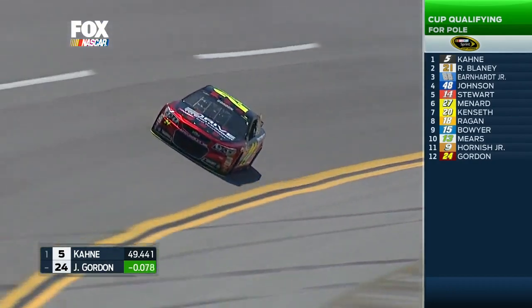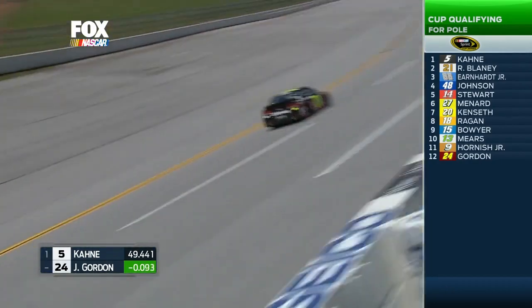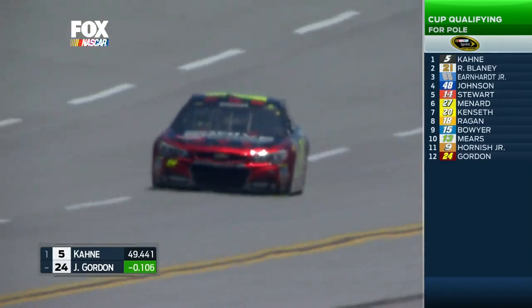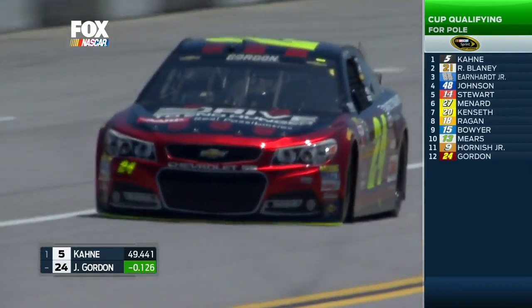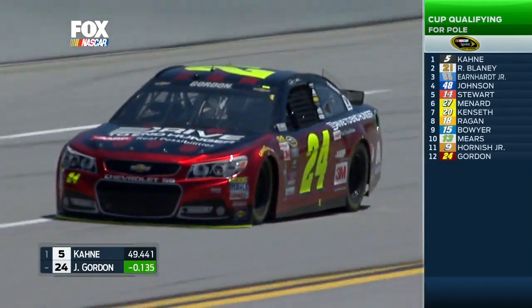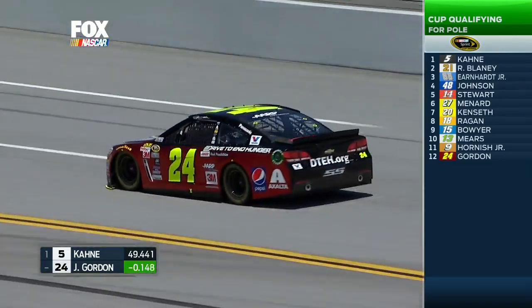He won the pole for the Daytona 500. Remember, that was not single car qualifying. That was the multiple car knockout qualifying format. He's just constantly building speed. He was good in 1 and 2. He's gaining speed in straight line speed down the back straightaway.